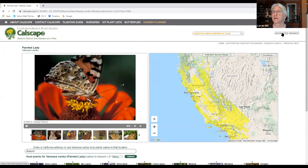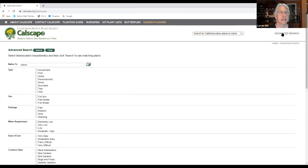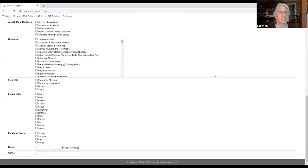All right, the last thing is, let's see, at the very top again, there's this advanced search link. And if you click on that, it'll bring up a kind of a checklist of different requirements. So if you are looking for a plant that has specific requirements, sun requirements, drainage requirements, uses, you can even look at flower color, you can restrict it to a certain size of plant. So this advanced search function can be very helpful if you're trying to find a particular plant. All right, so that's the CalScape website.